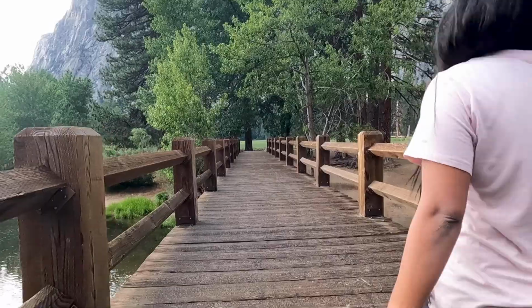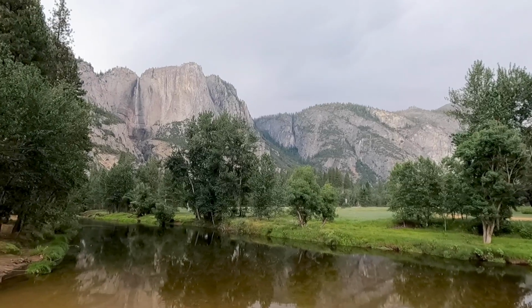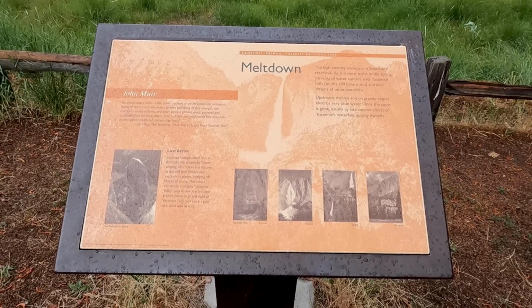Our next stop on the South Side Drive is the Swinging Bridge. From here, we can get an awesome view of the Yosemite Falls. The falls right now aren't that heavy because it's almost summertime, but the best time to see these falls is during spring because the snow accumulated on mountains melts off and the waterfalls look amazing.